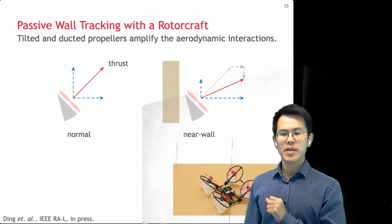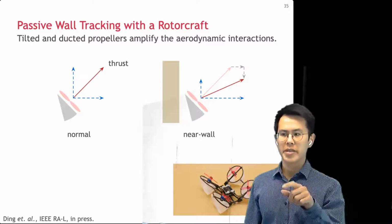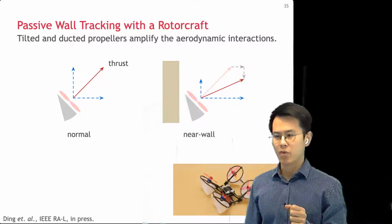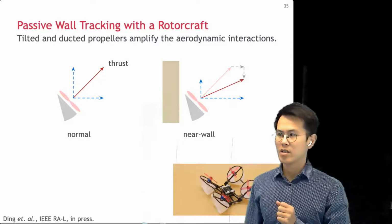What it means is, when this robot is near the wall, the horizontal component of the force will be amplified. And that amplified force will push the robot away from the wall, will prevent the robot from colliding into the wall.